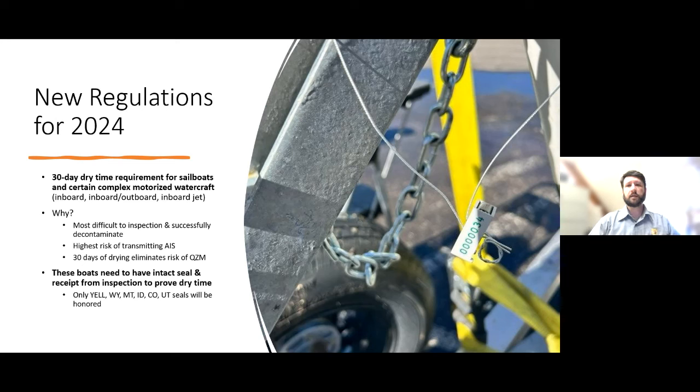This will apply to all sailboats and certain complex motorized boats. So there you'll see inboard, outboard, and inboard jet watercraft, in addition to sailboats, will now be required to observe a 30-day dry time before being allowed to launch in Yellowstone waters. This is really a heightened level of protection now for the park in response to new detections of quagga and zebra mussels within the region. Of particular concern is now the known population and potential establishment of quagga mussels in the Snake River of Idaho, just 4 hours from the park boundary.